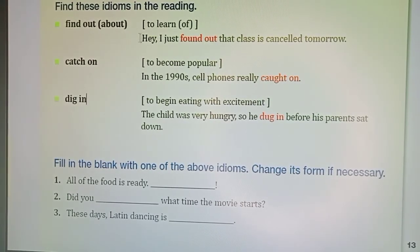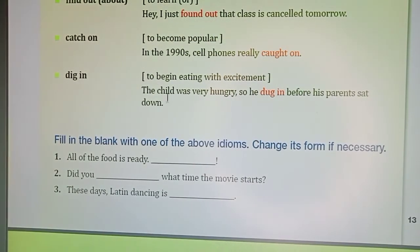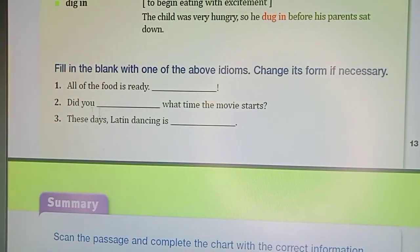So, find out. For example, hey, I just found out that class is cancelled tomorrow. Catch on. For example, in the 1990s, cell phones really caught on. Dig in. For example, the child was very hungry, so he dug in before his parents sat down. Okay. Now you can give the correct answers for these questions as your homework today.